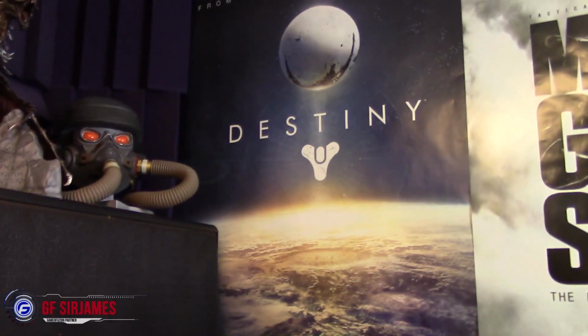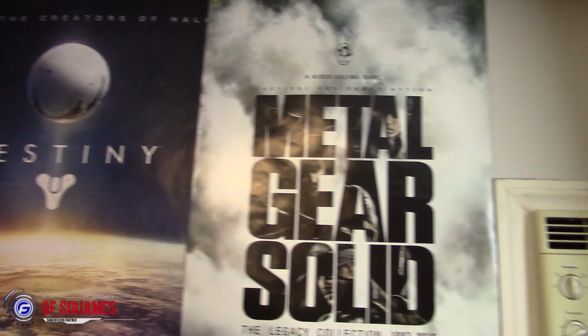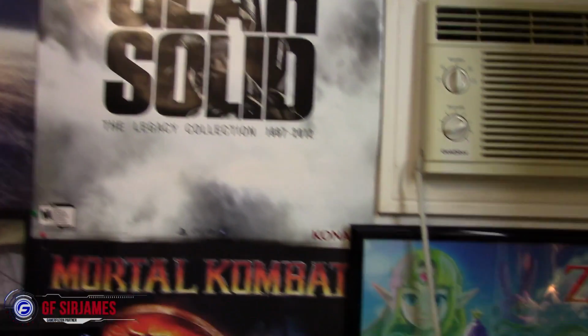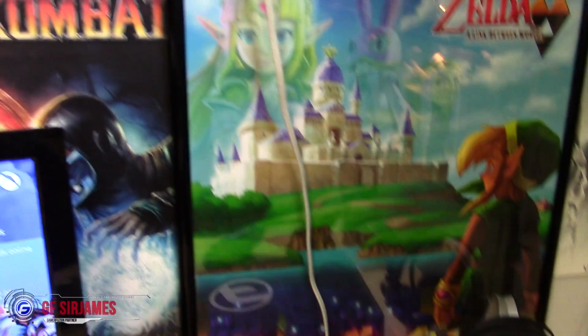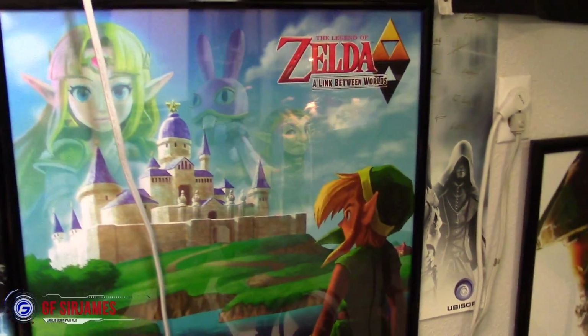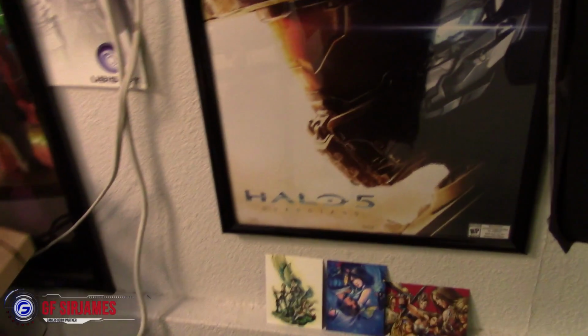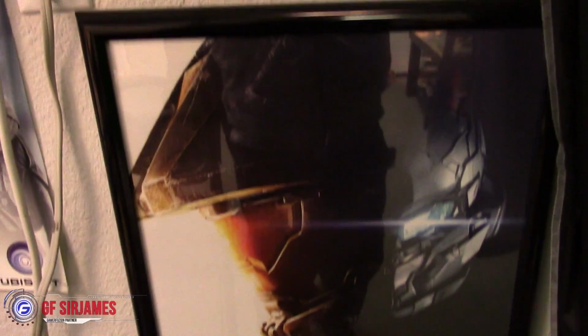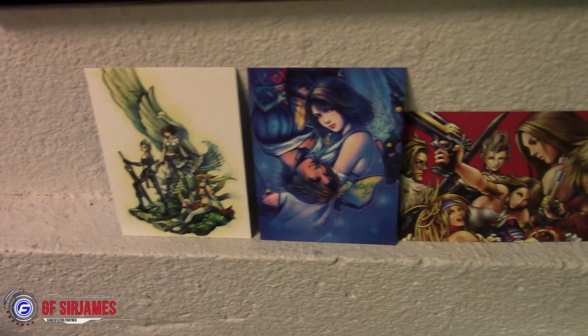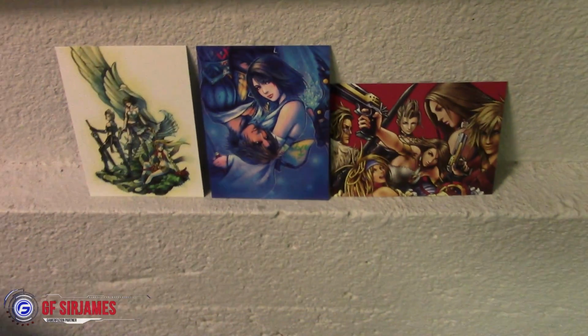Over here I do have some posters. Destiny poster. The Metal Gear Solid Legacy Collection. A big Metal Gear fan myself and looking forward to the upcoming new Metal Gear game. And of course we also have a Legend of Zelda: A Link Between Worlds poster, framed. And then we also have a Halo 5 poster, which is a pre-order poster from GameStop. And some little art stencils from Final Fantasy X and X-2.